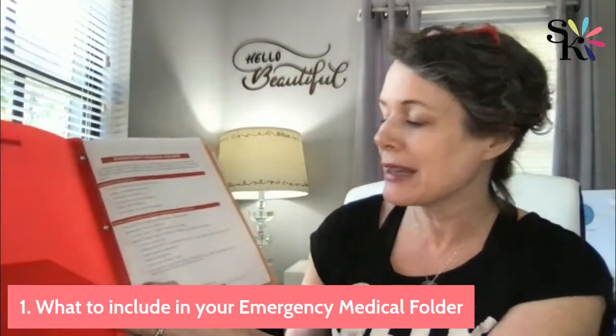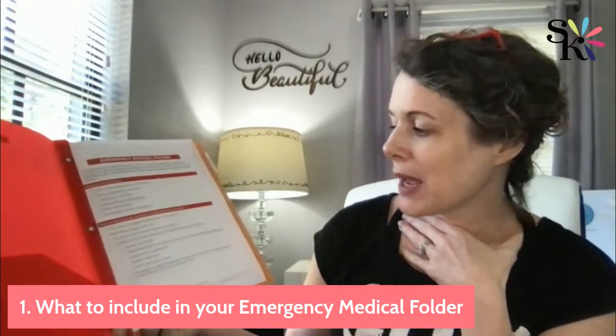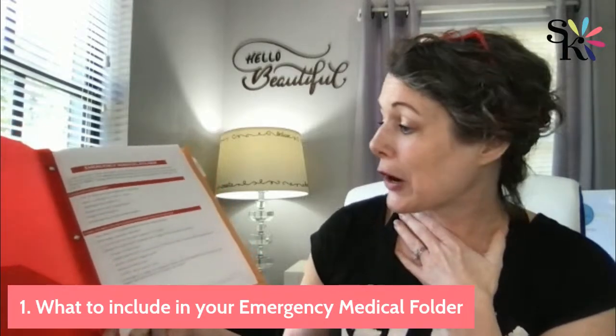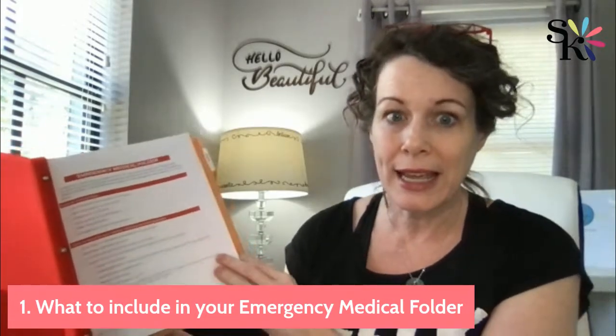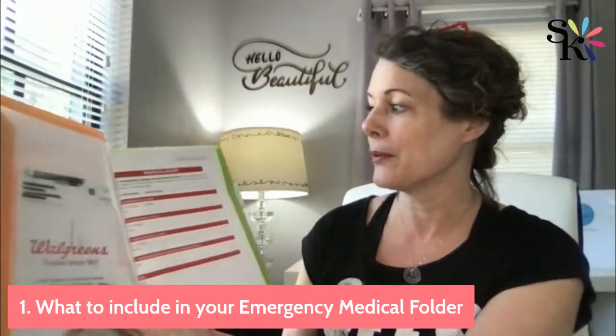So power of attorney is an example, a DNR, authorization paperwork, medical directives, a copy of your COVID vaccination card, emergency notes, including if there are any pets in the home that would need care, who to contact to take care of them, things like that. Those are some of the things that you would add to your folder.